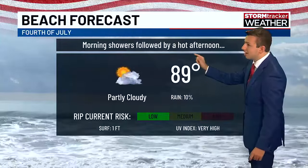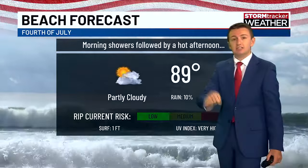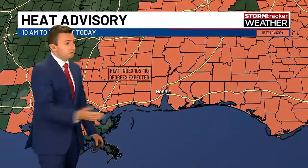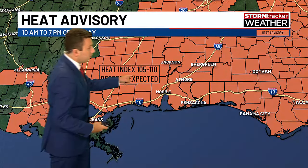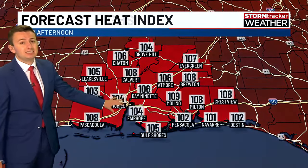We've had a few morning showers out there. Very hot this afternoon, 89 degrees, with heat index values approaching the triple digits. It is going to be a hot one out there. A heat advisory has been issued for the entire central Gulf Coast here. 105 to 110 are those heat index values that are possible. The air temperatures today, not terrible, right around 90 degrees. It is the heat index that makes it a lot worse.